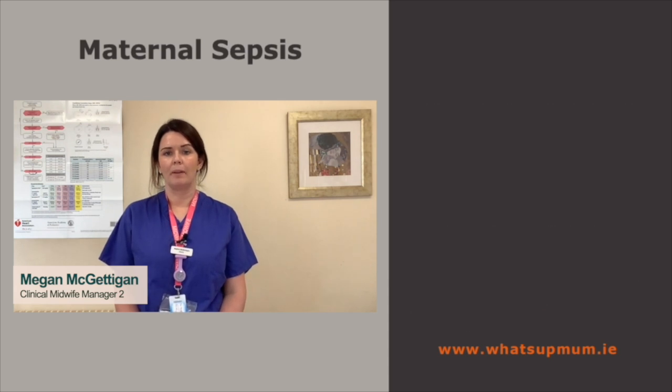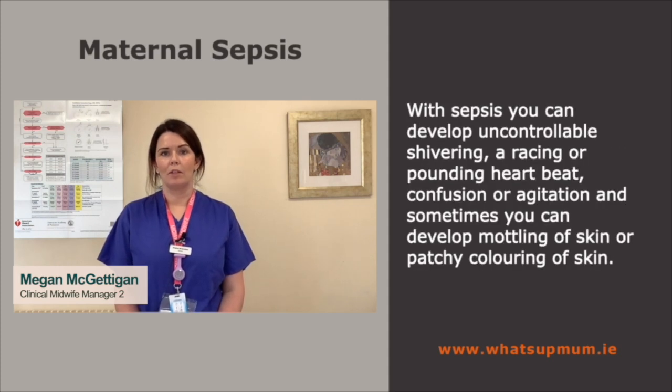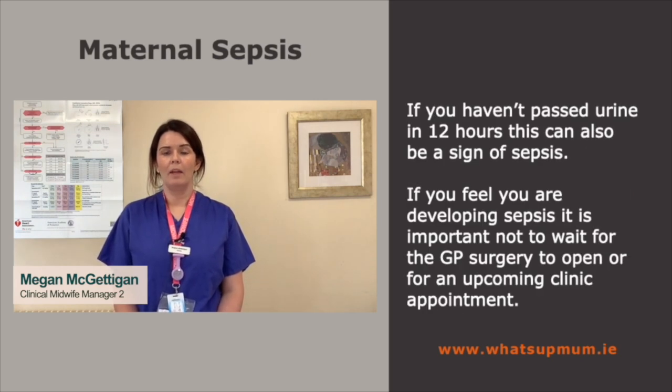to be seen. Signs of infection include a high or low temperature, a faster heart rate, an increased breathing rate, general fatigue or pale skin tone. With sepsis, you can develop uncontrollable shivering, a racing or pounding heartbeat, confusion or agitation, and sometimes you can develop mottling of skin or patchy colouring of skin. If you haven't passed urine in 12 hours, this can also be a sign of sepsis.